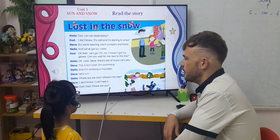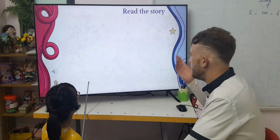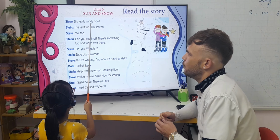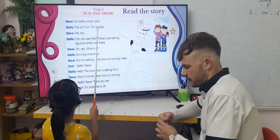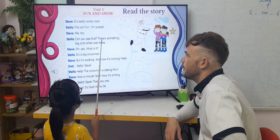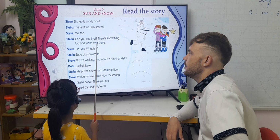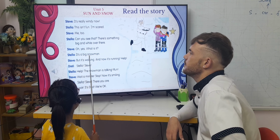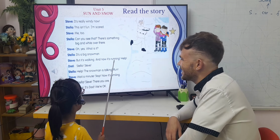Dad, where are you? Number two, you have to read the story finished, okay? What does it say? It's really windy now. Yes. It isn't fun. I'm scared. Me too. Can you see that? There's something big and white over there. Oh yes, what is it? It's a big snowman, but it's walking and it's running.